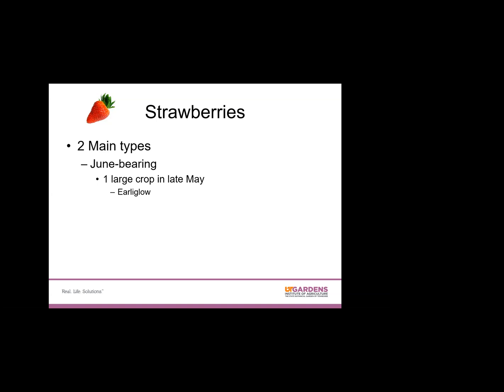One good variety of June-bearing is Early Glow. That's one that I've grown successfully at the gardens, and it's one that's recommended by UT Extension. So that's a good one to try.